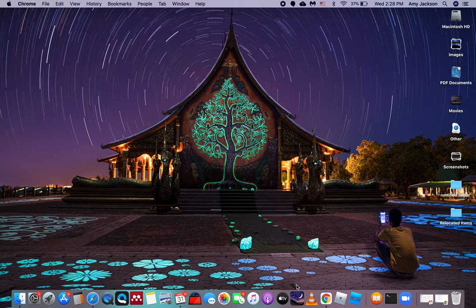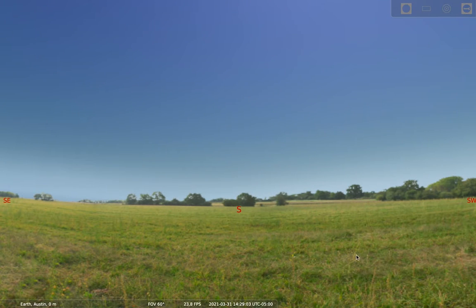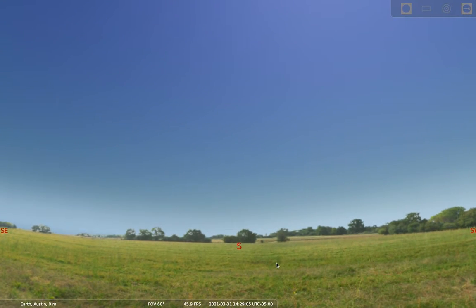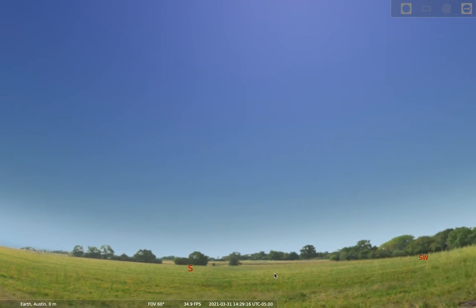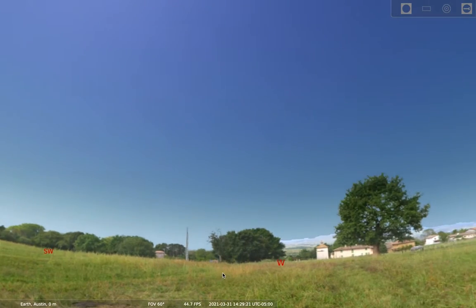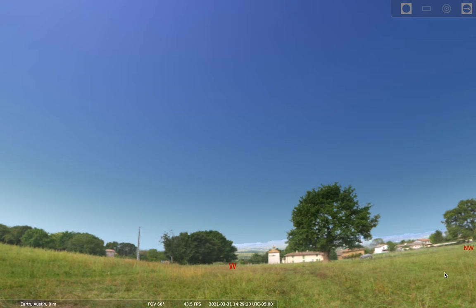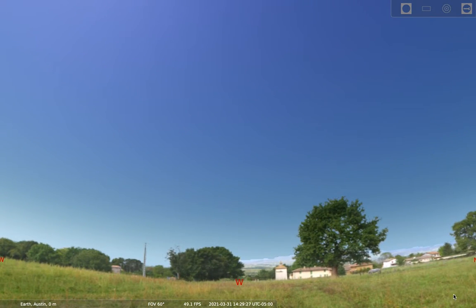So I'm going to show you how to find Leo with some software called Stellarium. So it's going to open up, and then Stellarium is really helpful when we're trying to learn constellations. So right here you can see my mouse arrow. We're looking south. So I'm going to turn us southwest. Now we're going to turn around and look west, because the sun rises in the east and sets in the west.